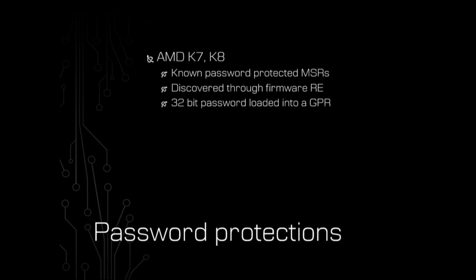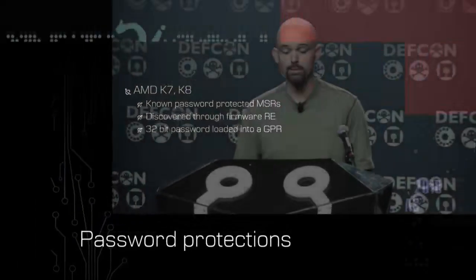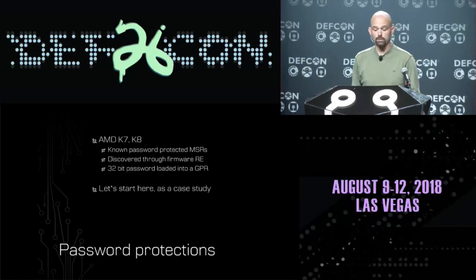On the AMD K7 and K8 processors, they were actually using password-protected MSRs, the exact thing just described in this patent. And this was discovered exactly like the patent was worried about. This was discovered through firmware reverse engineering. People saw these MSRs being accessed, and they saw the password that firmware was using to access them. Now, the K7 and K8 had a very simple password protection scheme. It was just a 32-bit password loaded into a general purpose register.